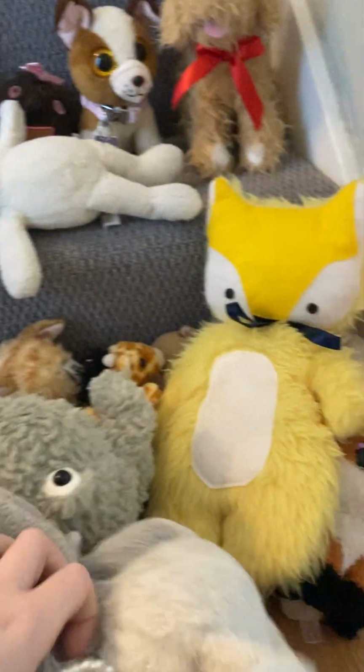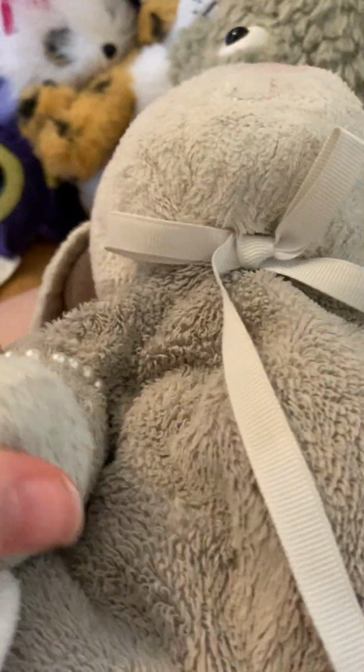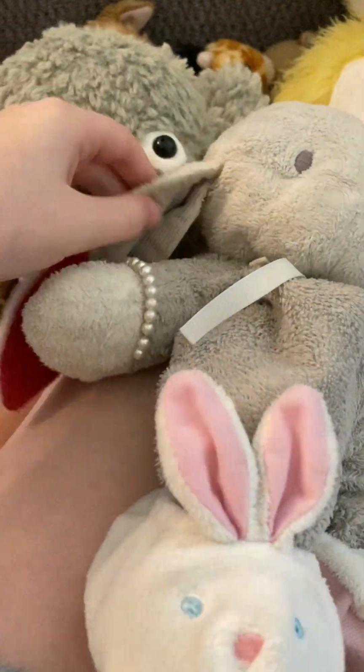Then my all-time favorite, Moon Bunny. She's got the little slippers. She's got her stars. She's got a bracelet that used to be mine when I was little, but I gave it to Moon Bunny and Benny because it doesn't really fit me anymore. He's got a bow tie, and she's got beautiful ears and a tail. So yeah, that was my special toys and my cat toys.